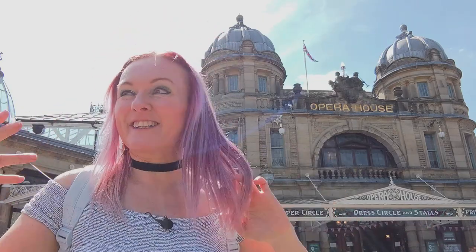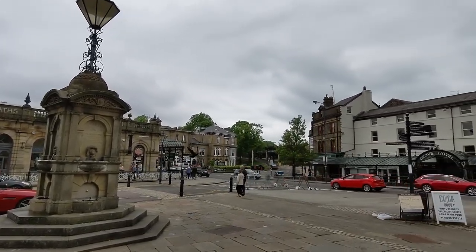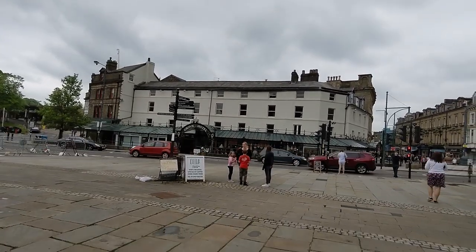Now it is the very first time that I managed to visit Buxton, a very old spa town. Well, the town wasn't discovered, but the thermal waters and the mineral waters here were discovered, no surprise, by the Romans, the ones who just had a knack for finding such things everywhere they went. I am visiting for the weekend with my partner Adrian, and I will show you around all the old Victorian bits of this beautiful town.